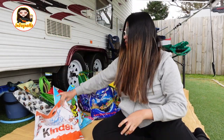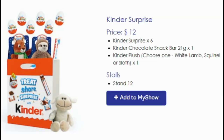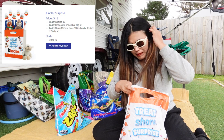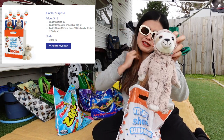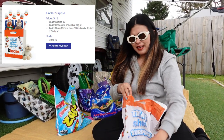So now we are going to the Kinder. So ayan. So I'll show you kung ano laman ng Kinder. So here, we have stuffed toys here, guys. We have Kinder stuffed toys here. Ayan, stuffed toys.